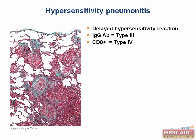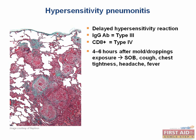bronchi. Symptoms usually show up 4 to 6 hours after exposure, and you can get shortness of breath, a dry cough, chest tightness, headache, and fever. You may also see bibasilar dry rales and decreased diffusion capacity, or the DLCO. If you see the chest x-ray, it may look a bit like atypical pneumonia or interstitial lung disease.